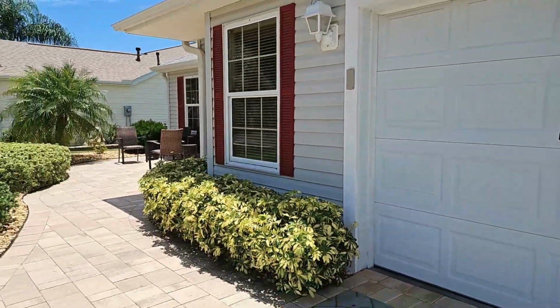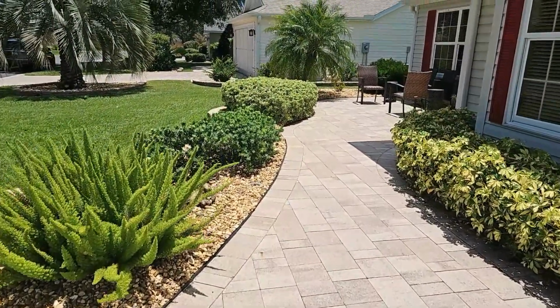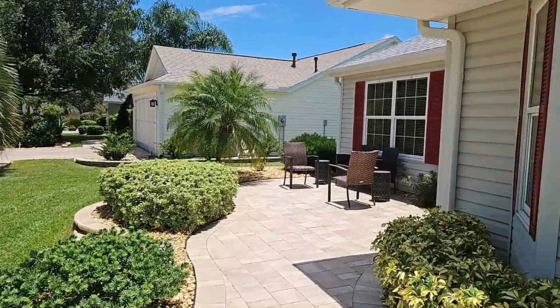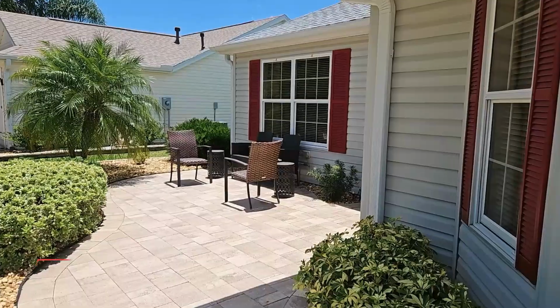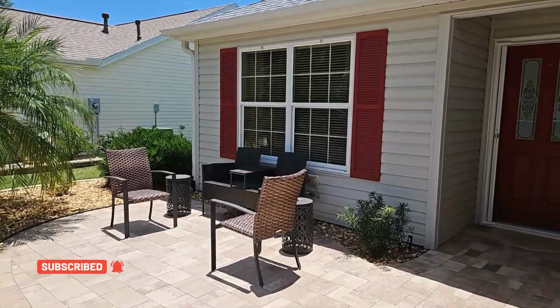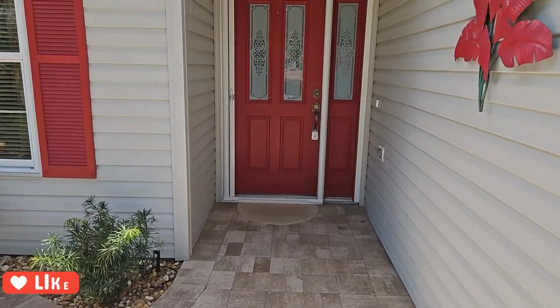This home does have a brick paver sidewalk and patio in front of the home. It does have mature landscaping. It is wood framed, and it seems to be in very good condition. Let's go in and take a look.